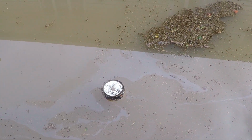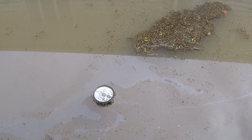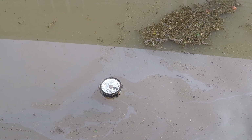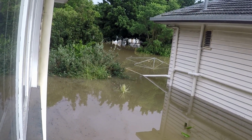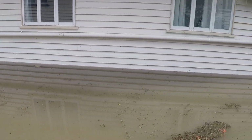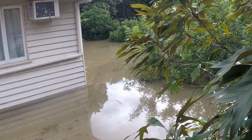There's so much oil. There's a lot of drowned cars out there, I reckon. And that paint pot incidentally is stuck on a fence post. It's caught itself on the top of a fence post. So that's looking down towards the river. It's all one uniform level of water. Neighbour's house is probably at or above the floorboards.